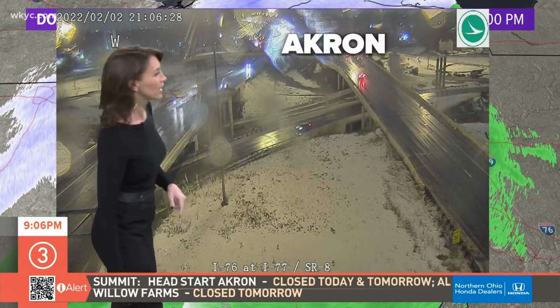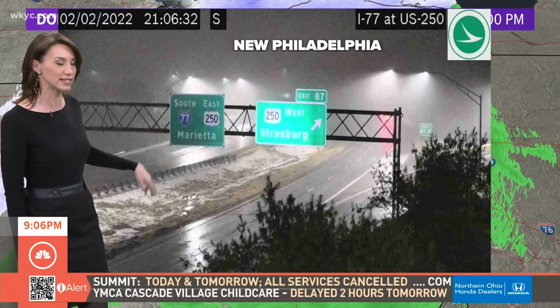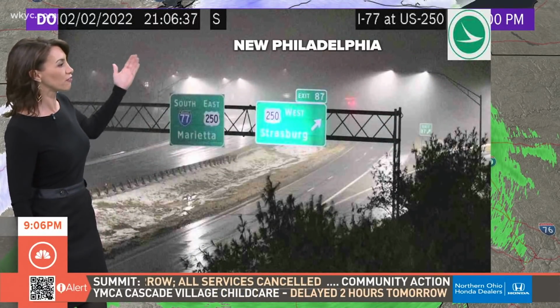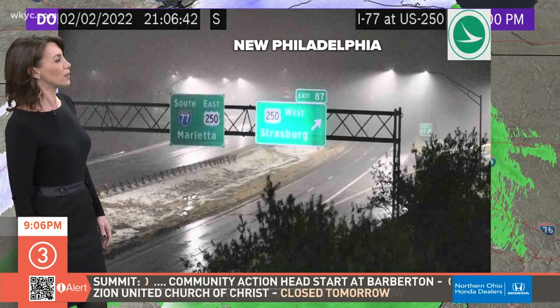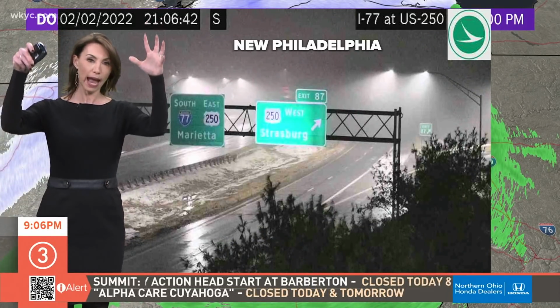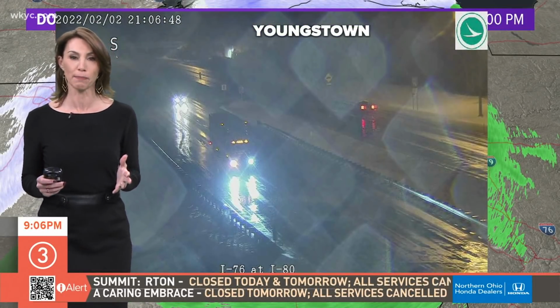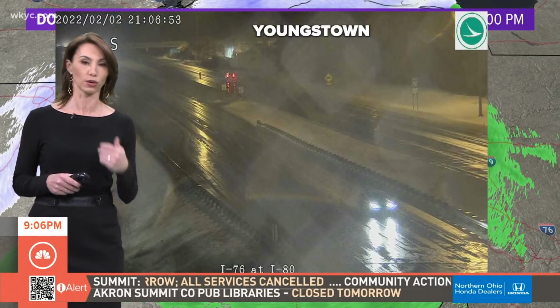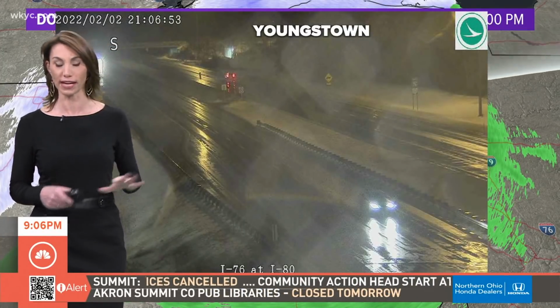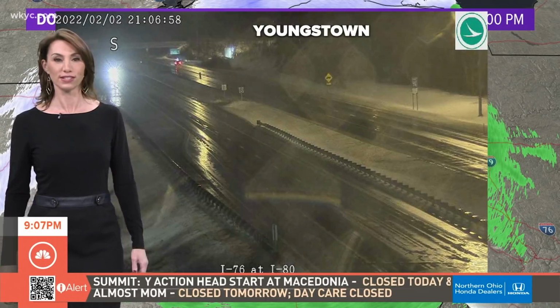There's all the wet roads you see down there in Akron. You folks will probably see the changeover in a few hours, maybe about 10 o'clock or so. New Philadelphia, the fog is there, but we don't really have any signs that it is snowing as of yet. But overall, now that the sun has set, the atmosphere begins to cool, and that kind of sets us up to get this moving along at a better clip than it was earlier today. It was really slow to change over in western Ohio earlier this evening. Youngstown, you will be among the latest of all Northeast Ohio to see that changeover, and that'll probably be over toward the early part of the day tomorrow.